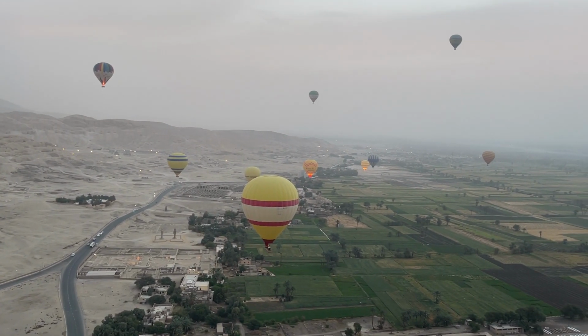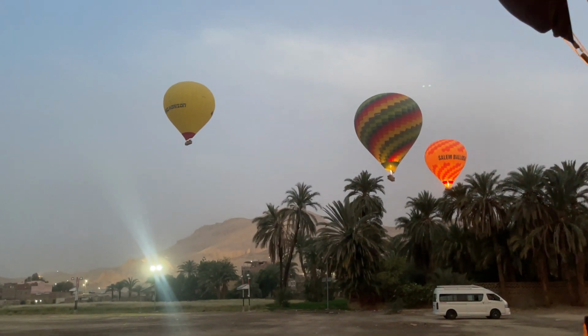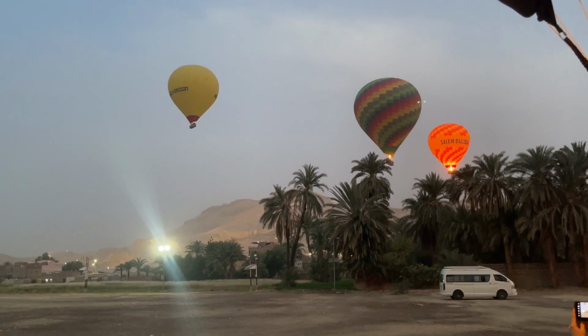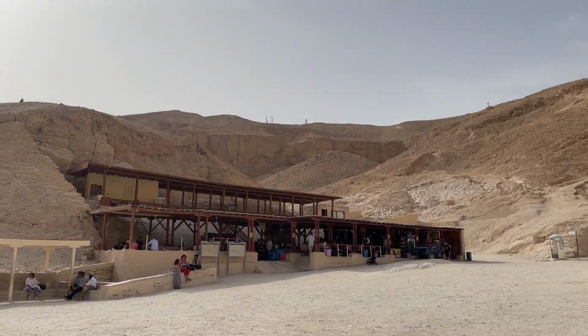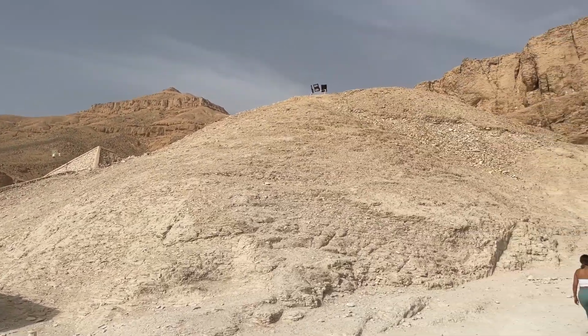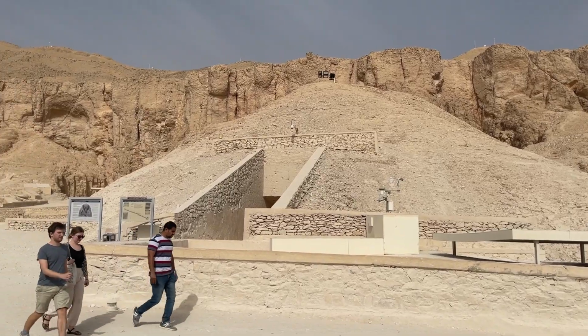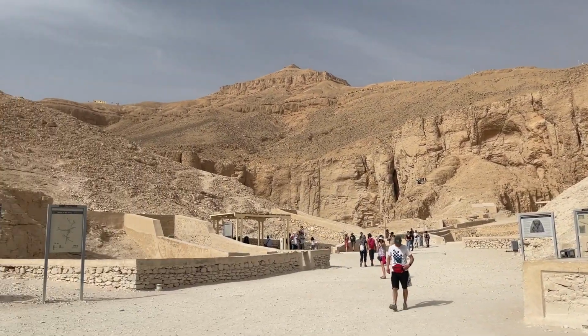Suffice it to say, if you are an adventure seeker, a hot air balloon ride is a wild ride. But if you're not a risk taker, maybe pass on this excursion. We take a break to catch our breath and regroup and head over to the Nile's west bank near modern-day Luxor to explore the Valley of the Kings, the burial site for Egypt's New Kingdom pharaohs.